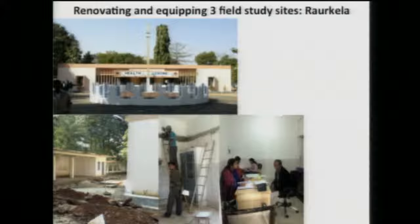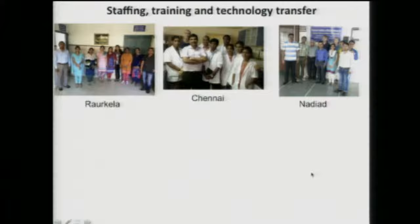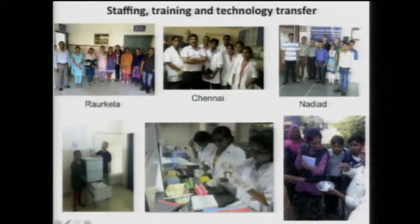This is a visit that Mala took to our particular unit when we had an opening by the CEO of the Rourkela steel plant. Lots of fanfare. We also undertook staffing and training and technology transfer as well in Rourkela, Chennai, and Nadiad. These are some of the photographs here. This is us setting up molecular biology labs at each of the three sites. This is some training going on for Anopheles larvae identification. This is the sense of relief on the data entry operator when she found hanging folders, finally, for the filing cabinet to put the consent forms in.